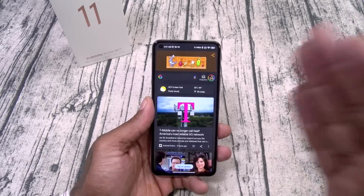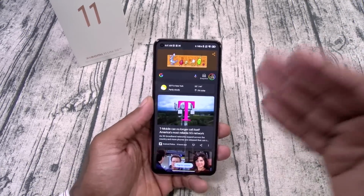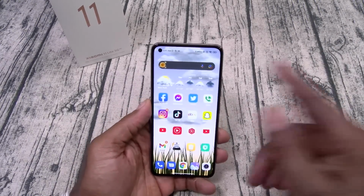Now y'all got me saying Google. I got to start saying Google. Google. All right, this is your Google homepage. 90 hertz refresh rate, extra smooth. Let's go through some of the basics.